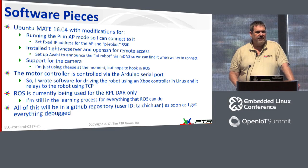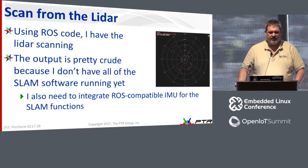It turned out that most of the documentation for using ROS tends to be very Ubuntu-centric. So the path of least resistance on the Raspberry Pi was to use Ubuntu Mate 16.04. My preference would have been Raspbian, but I needed to get this working before the show, so I wanted to bring it here. ROS, of course, is only being used for the LiDAR at this point. Once I finish all of this, there'll be a GitHub repository, and if you send me an email, I'll be happy to send you the link when everything's said and done, so that you can take a look at how it was put together.